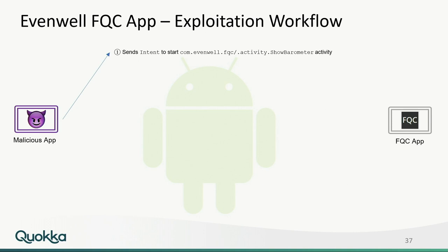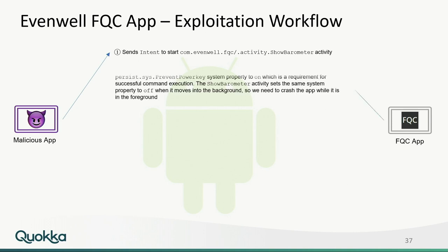So this one has an interesting workflow. The malicious app starts the show barometer activity. The FQC app then starts this activity. When this activity comes into the foreground as part of its onResume lifecycle callback, it sets a system property called persist.sys.prevent_power_key to a value of on. And if this activity moves into the background as part of its onPause lifecycle callback, it sets the system property to off.